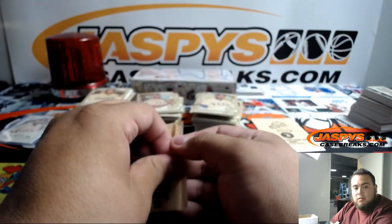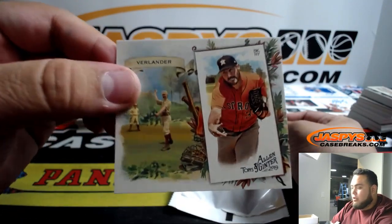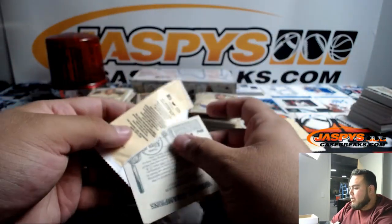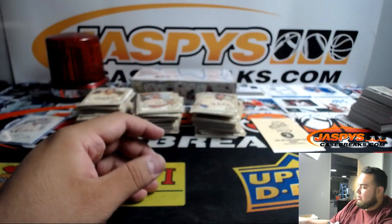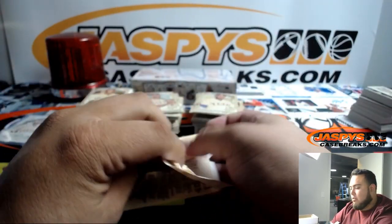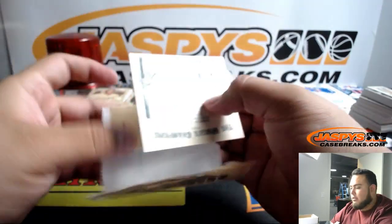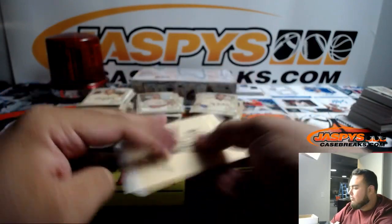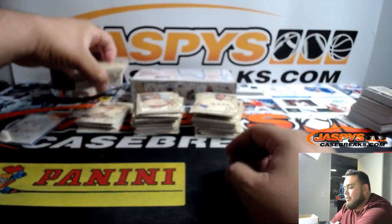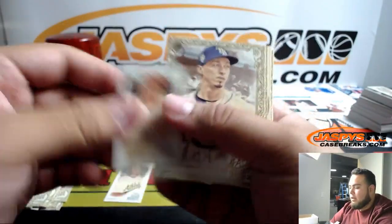Alright, let's rip these open right here really quick. Justin Verlander. Little N43. And Aaron Judge for the Yankees. Alright, two more boxes to go, guys. Good luck. These glossy ones are pretty nice, though.